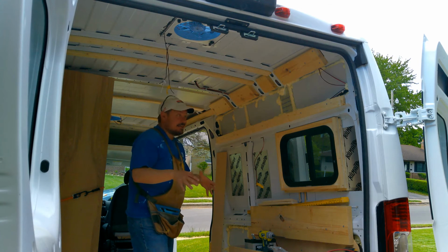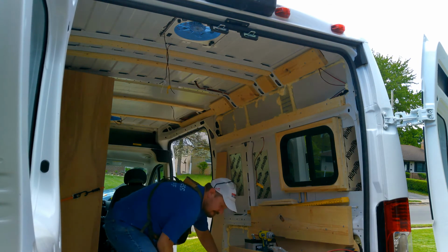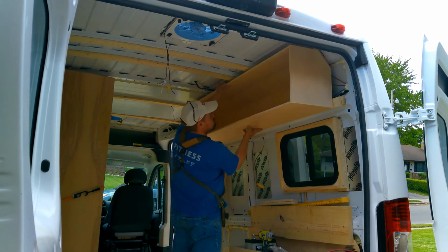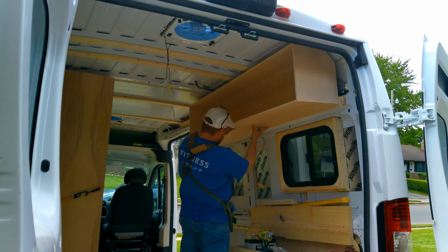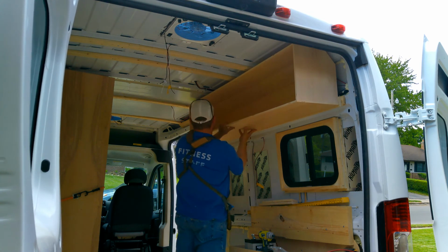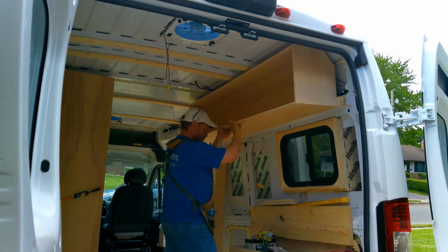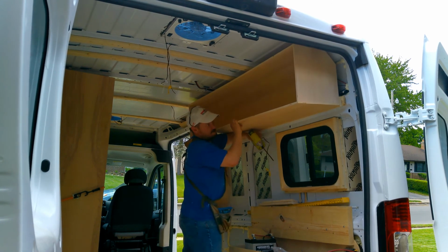Okay, the last thing that I need to do today is hang these up. Again, just temporarily, just make sure everything mostly fits. We'll do the final fit after I take them apart, glue them up, and put it back together perfectly. It's just me out here. I don't have any help. So what I've done is I've pre-drilled 4 screws into the back of this.